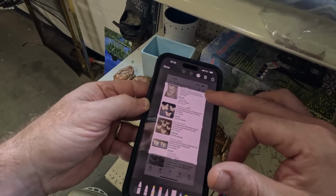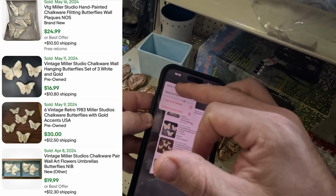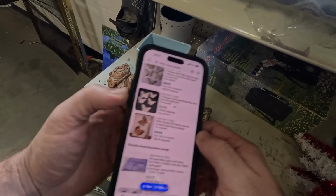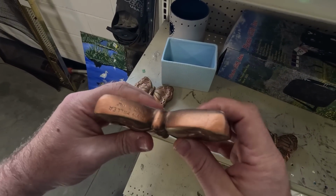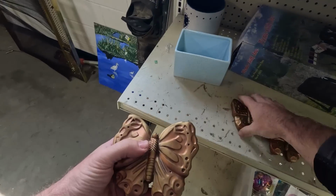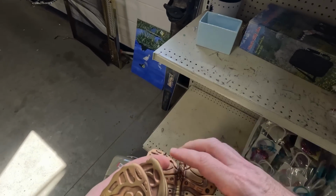Alright, vintage chalkware, $25 for 3 plus shipping. 20 bucks for 2. These are 99 cents. Oh yeah, and they are in super good condition. Definitely pick these up. Any type of chalkware we've noticed actually sells really, really well.